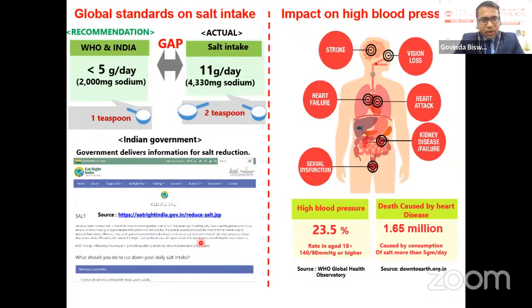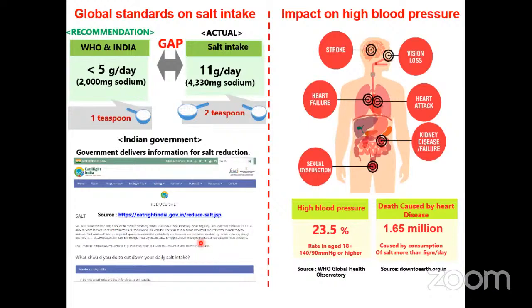This can be very fatal for human health. As a learned panel member, you are aware that if you take a high amount of salt, it can contribute to high blood pressure. And again, the statistics show a very serious issue. Around 23% of young adults who are just 18 plus are suffering in India because of high blood pressure. And high blood pressure can cause massive issues like stroke, heart failure, heart attack, kidney diseases. And unfortunately, across the globe, yearly more than 1 million people die due to this issue, due to high consumption.